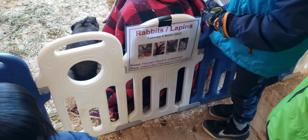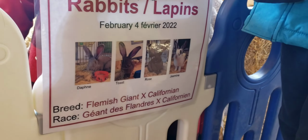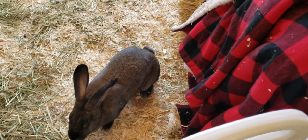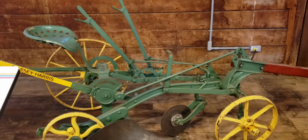So his name is Tango, and he is 13 years old. And then he is a dwarf rabbit, whereas all the other ones around me are Flemish Giants, California ducks.